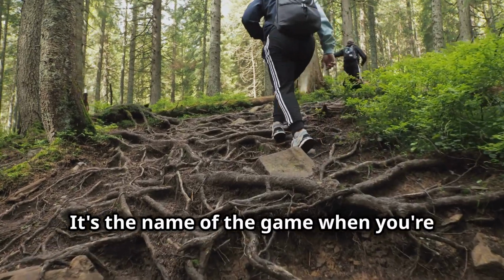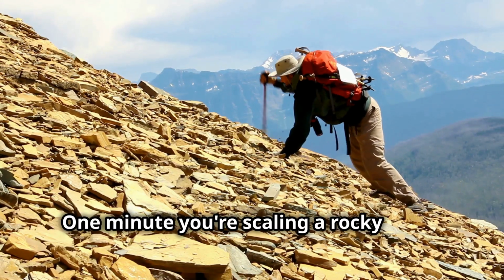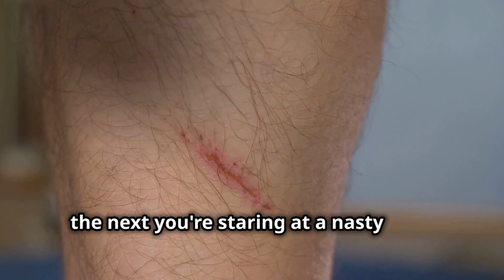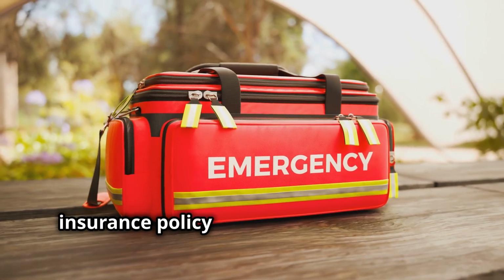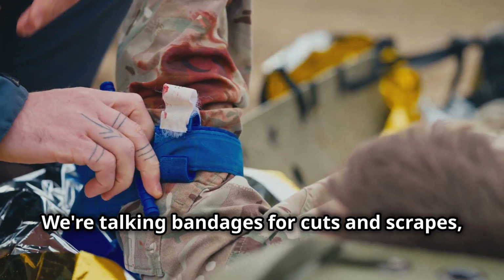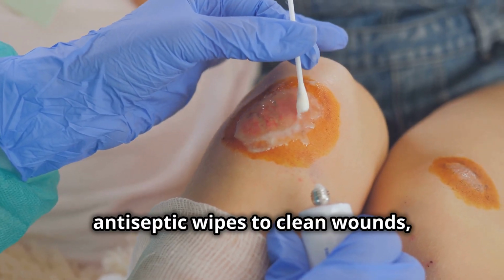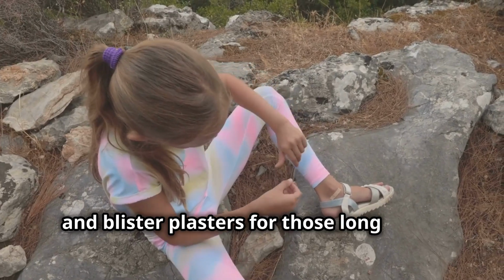Accidents will happen. It's the name of the game when you're pushing your limits in a prepper situation. One minute you're scaling a rocky ridge, the next you're staring at a nasty gash on your leg. A well-stocked first aid kit is your insurance policy against the unexpected. We're talking bandages for cuts and scrapes, antiseptic wipes to clean wounds, pain relievers for those throbbing aches, and blister plasters for those long hikes.